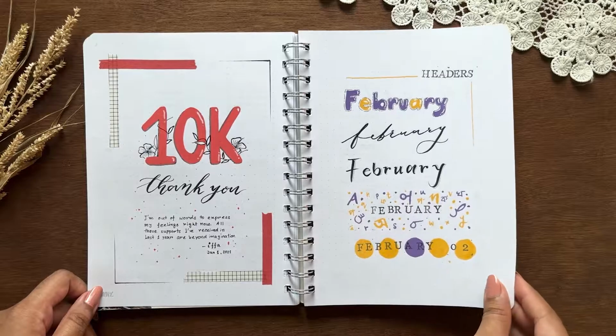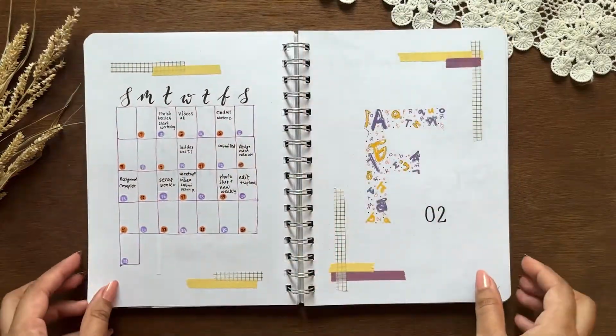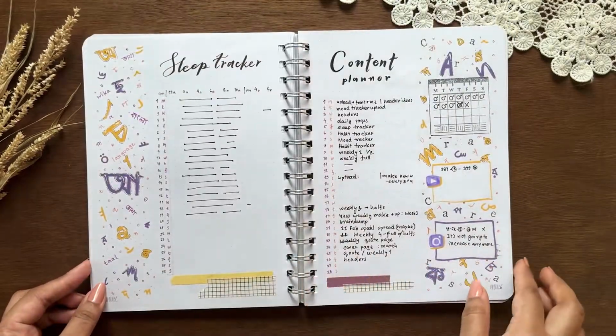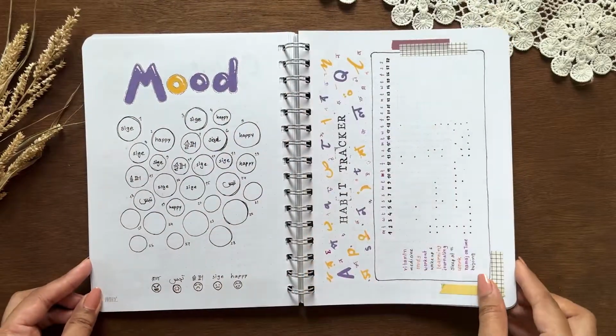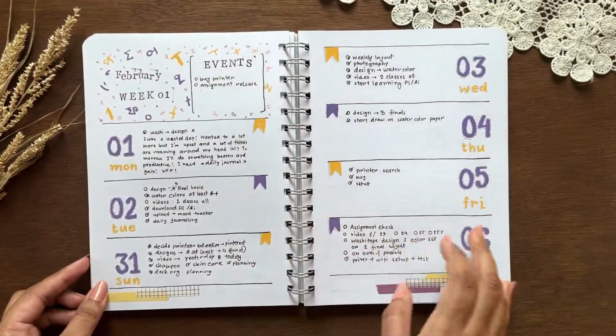Oh, this spread is for my friends on Instagram. I reached 10k at the beginning of January. For February, I made an original theme with alphabets of different languages. The scheme looks very nice and it was inspired by International Mother Language Day.